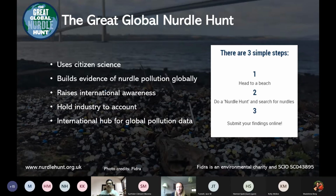And then the aim is to take this evidence to government and industry to show that this is a problem, to show that it's a global problem, to show that people care as well, and to force change. So it raises international awareness of the nurdle pollution problem. And since it has begun, we've become an international hub for global nurdle pollution data. And this has gained us a platform to seek aligned international solutions to global pellet loss, which is partly what today's webinar is about, to have a chance to discuss the different solutions worldwide, which Maddie will begin to introduce in a little while.